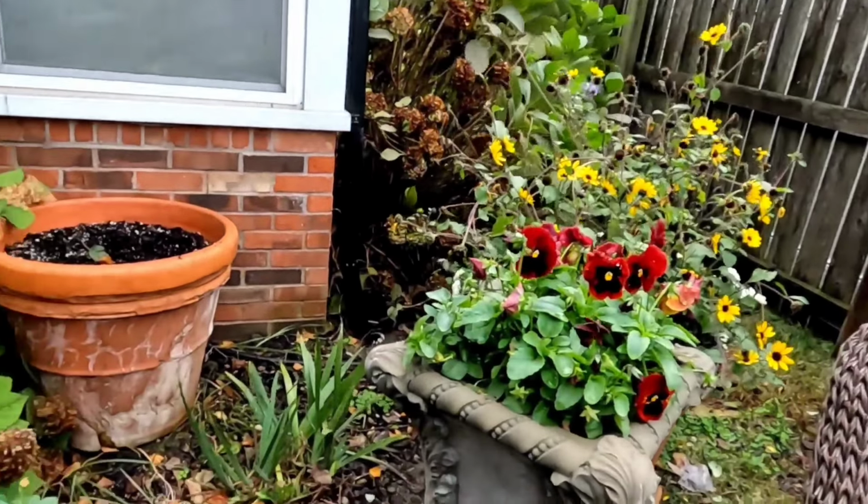But what I want to do is go ahead and work on this display that's going right here. So you guys have seen the obelisk that we're going to be using in these areas. So we're going to go ahead and start with that display first. But when you guys see the amount of gourds that we're getting ready to use for this display, you're going to be like, okay, girl, what is going on?